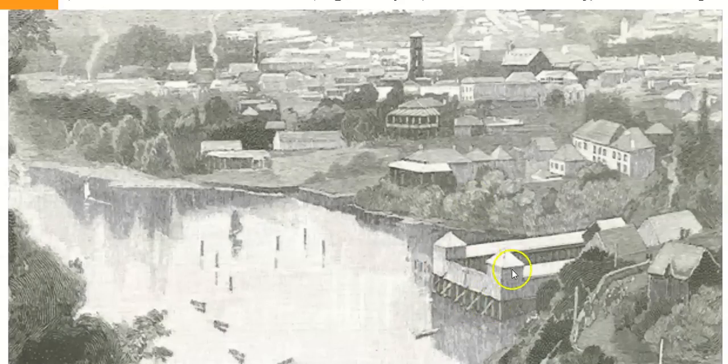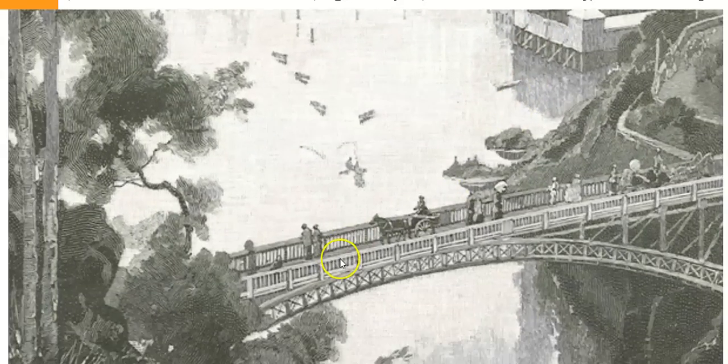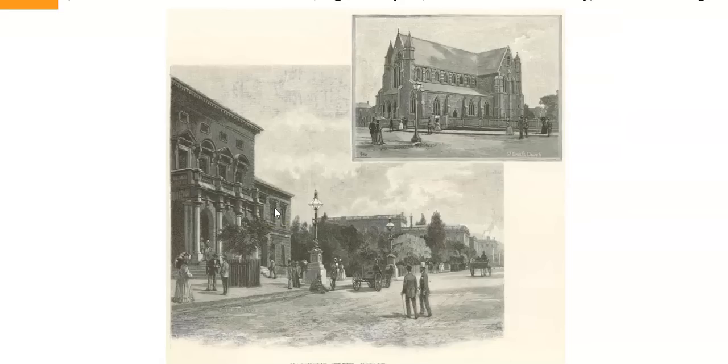We've got structures built out onto the water. We've got 3-story brick buildings here. We've got big towers. Another tower in the background by the looks of it. And just pretty built out. Not to mention this nice suspension bridge here. Still in Tasmania.